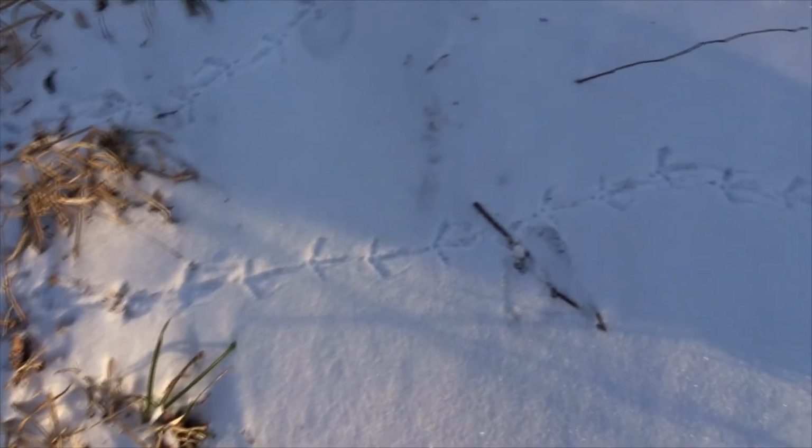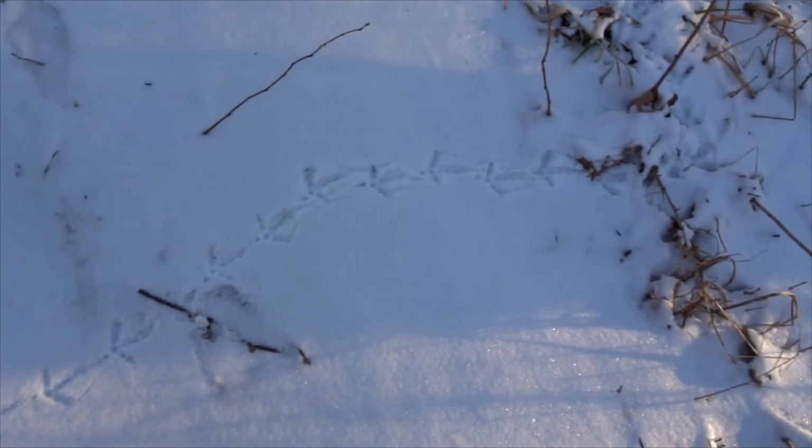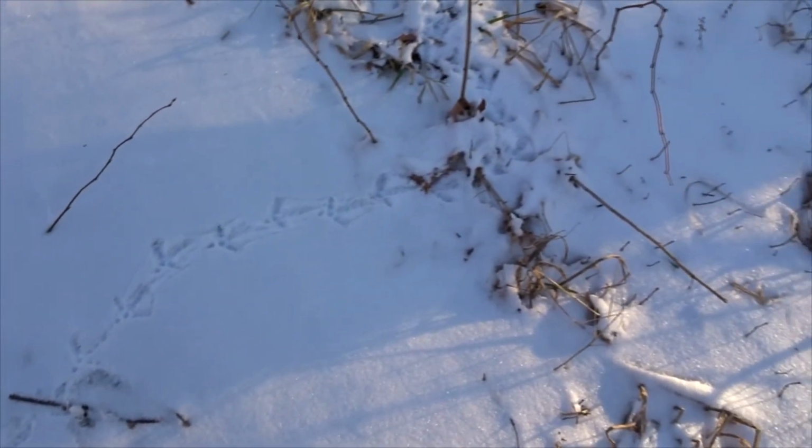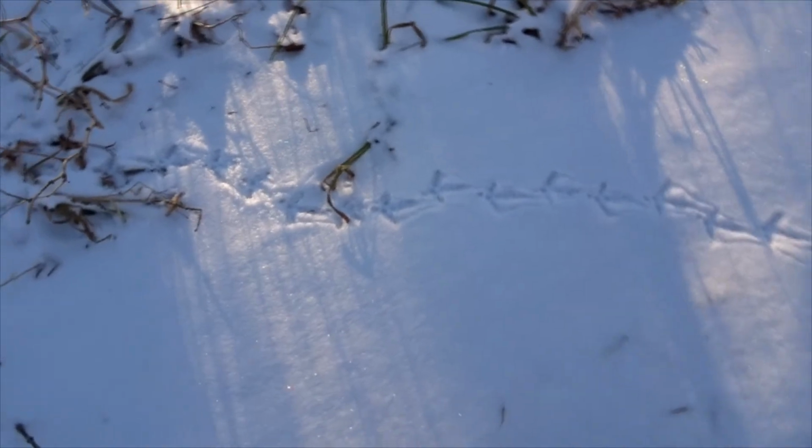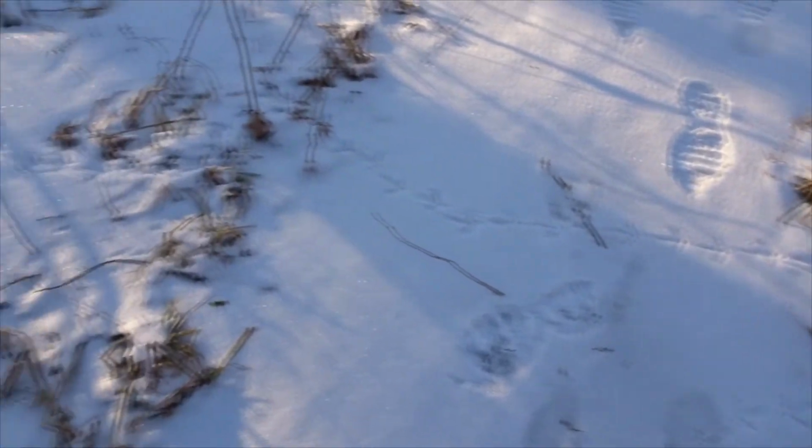Here we have grouse. This is trail. These are tracks from the grouse we were observing in the tree just a little while ago. I don't think it's the same grouse. I think it's a different one because we passed right by here and I didn't see this. So one of the other flock mates walked out here after the one that I spooked flew off a bit.